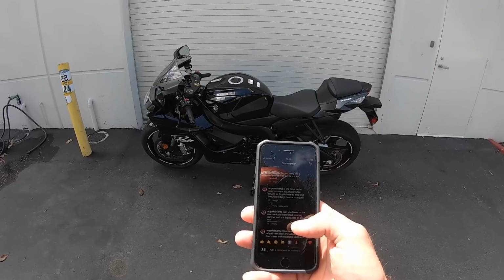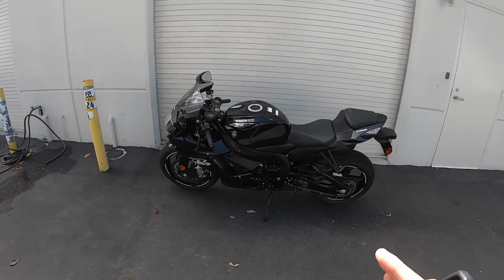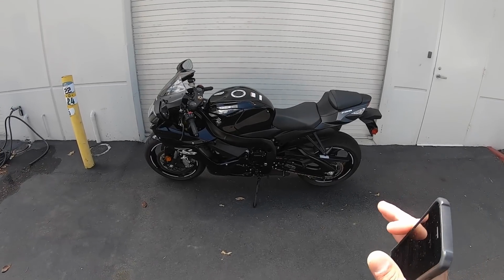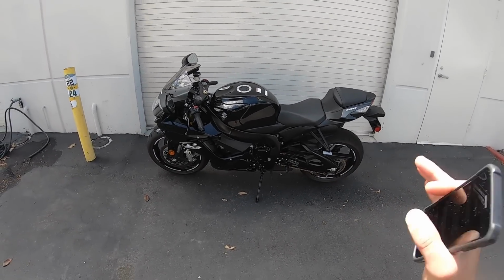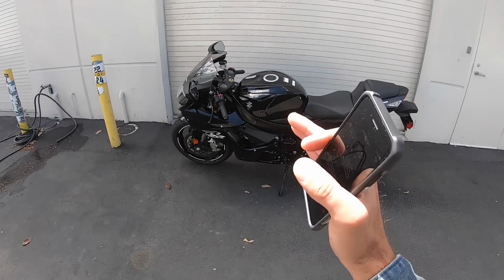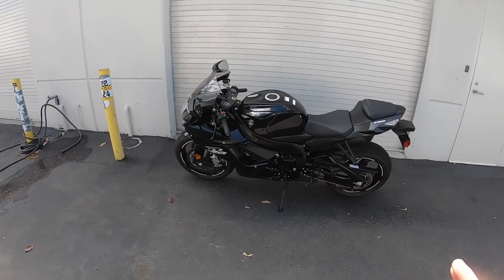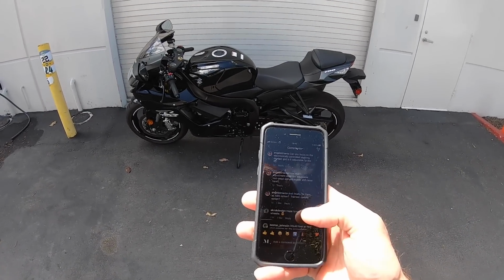Electronic steering damper. It is non-adjustable. This motorcycle is a very stable and forgiving motorcycle to ride. The chassis is very stable. I feel like even if they took the steering damper off this motorcycle, it wouldn't even matter because the chassis is so stable. So good job, Suzuki.